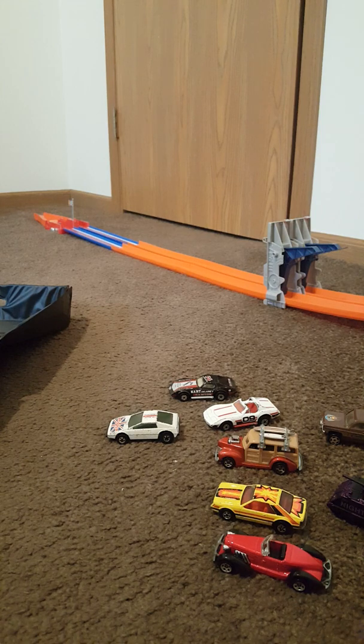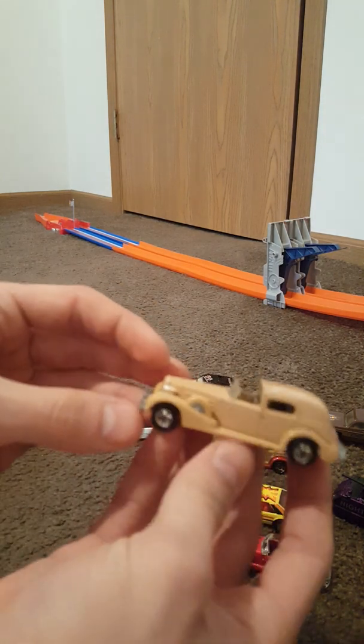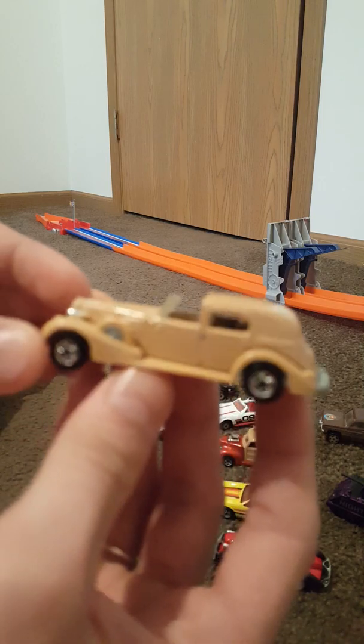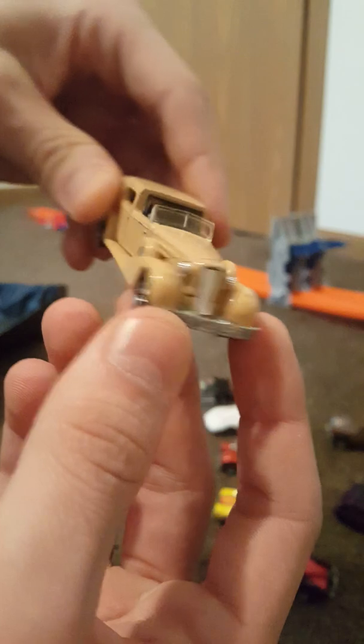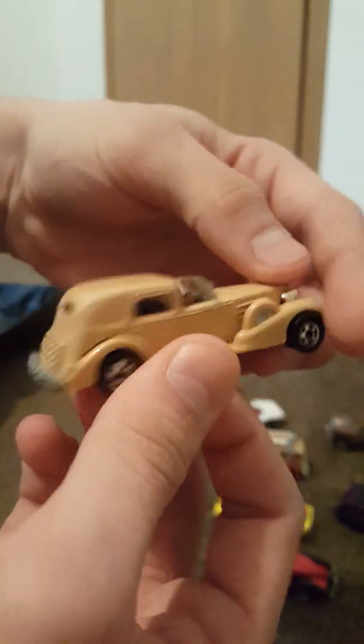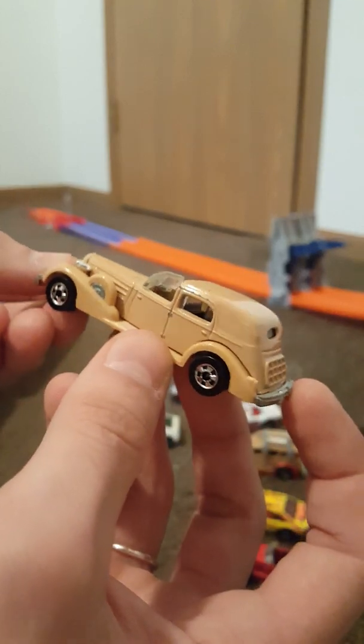And this next one is a Hong Kong based car. We have the '35 Classic Caddy. It has a Mattel 1981 base. Hot Wheels. Beautiful looking brownish tan color, kind of creamish color. Has some imperfections here and there, but the vehicle itself is still there. Love that casting with the black walls. Very cool.